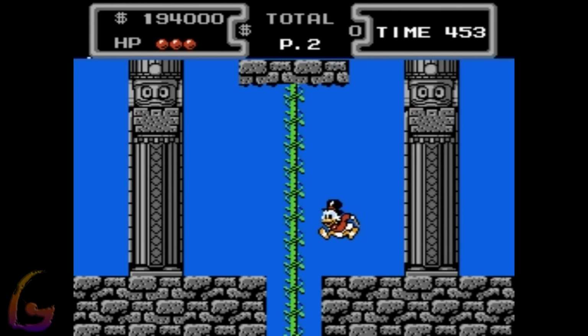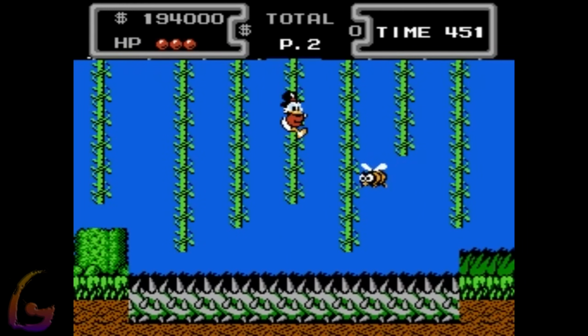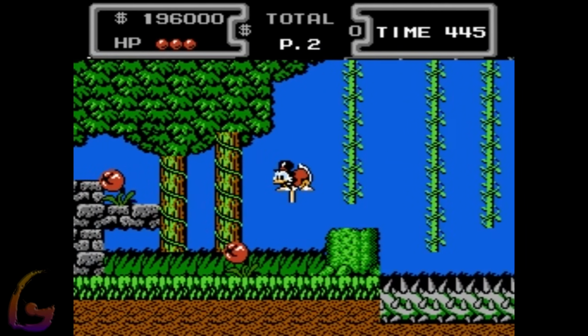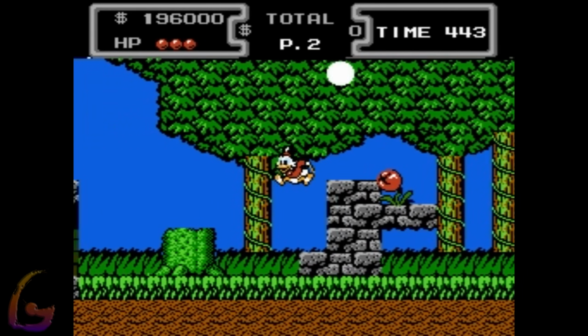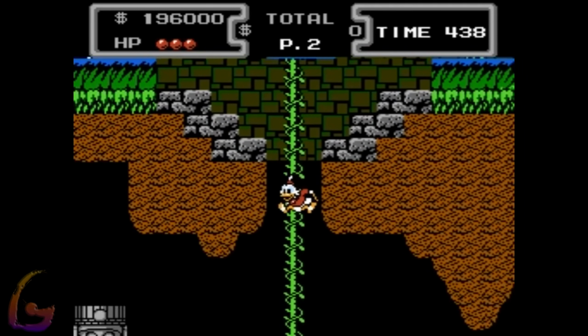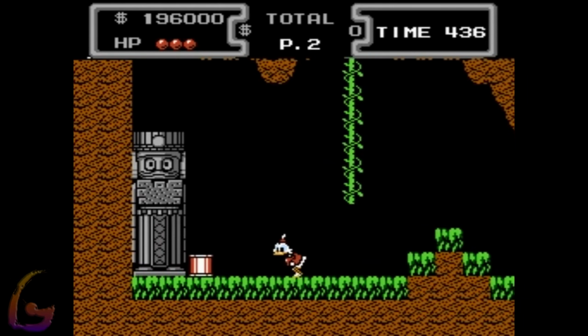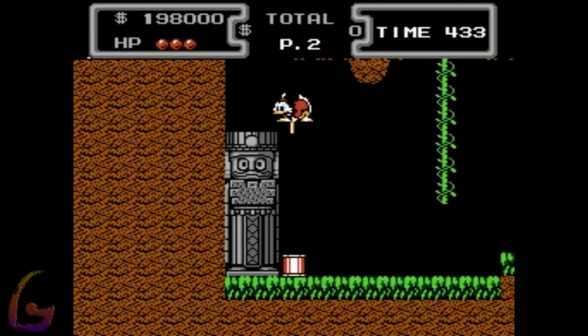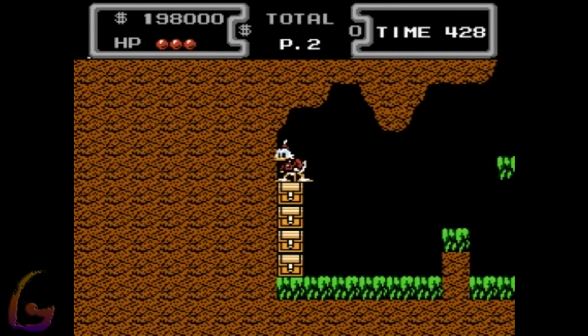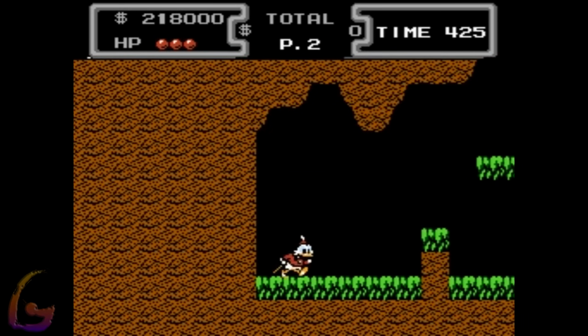Instead of a traditional linear progression, players were given the freedom to select their destination from a globe-trotting control panel, guiding Scrooge McDuck through distinct, vibrant environments like the Amazon jungle, Transylvania, and even the moon in search of lost treasures. The absolute genius of the game, however, lay within its central traversal and combat mechanic, Scrooge's cane.